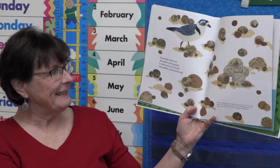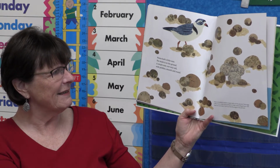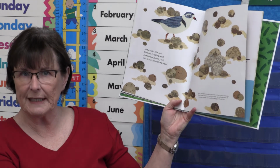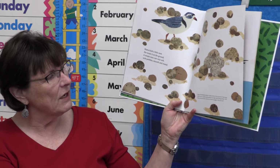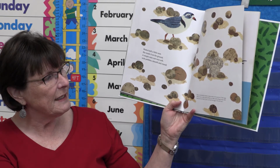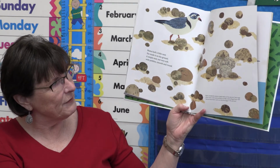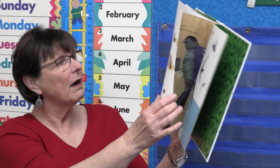Mama built a little nest. She made it on the ground. A simple nest, not very soft, with pebbles smooth and round. Many shorebirds, now shorebirds are birds that live on the shores of lakes or oceans, create scrap nests on the ground. Their eggs often have colors and patterns to help camouflage them with that environment. Can you find the eggs in this nest? Do you see it? I even have a hard time figuring out which is her nest. Wow.